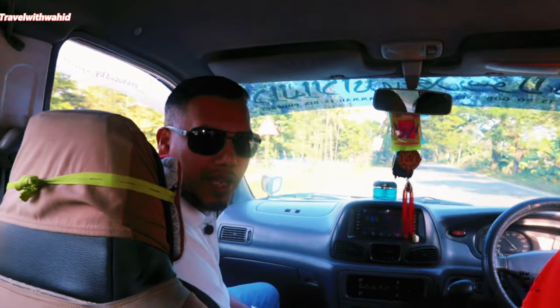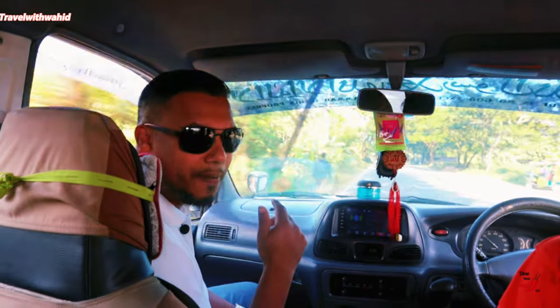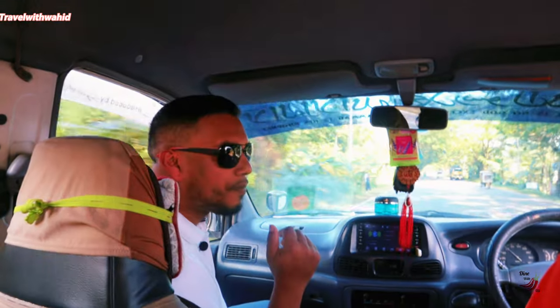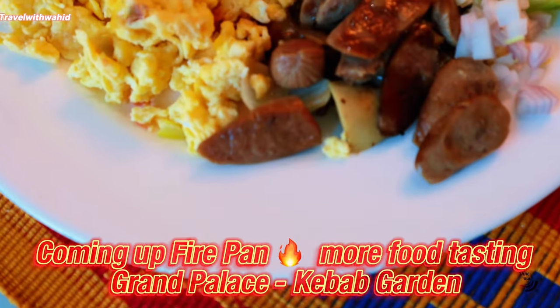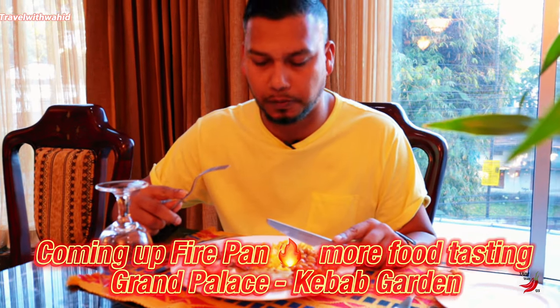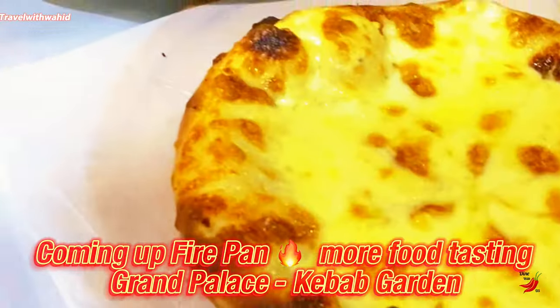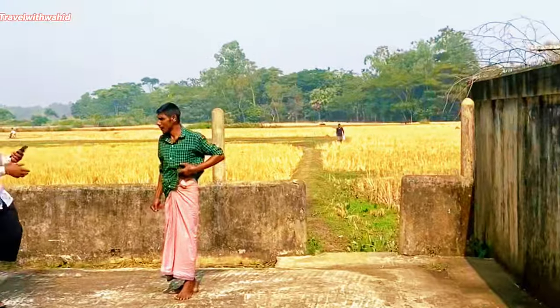Hi everyone, we're heading towards Grand Palace, which is based in the town center of the main city, which is Sylhet. They pass themselves off as a 5-star hotel. This one here. Before going to Grand Palace, let me show you village life.